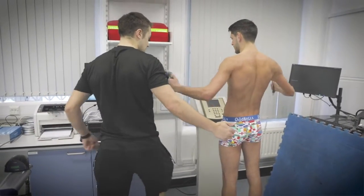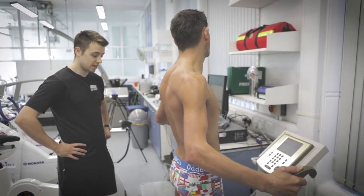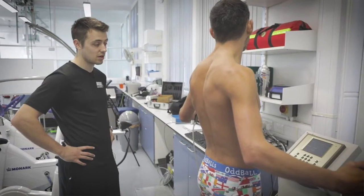Before we do any tests that require any physical exertion, we do a body composition assessment. We do this by using the InBody machine. The InBody machine is a great piece of kit that we have down here at Sheffield Hallam University, where it sends electrical currents through your body and analyses the amount of body fat that you've got and the amount of muscle mass that you've got. But not only that, where that's segmented around your body. So how much is in your arms, in your trunk, and in your lower body.